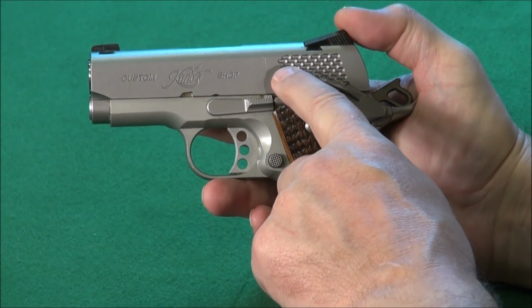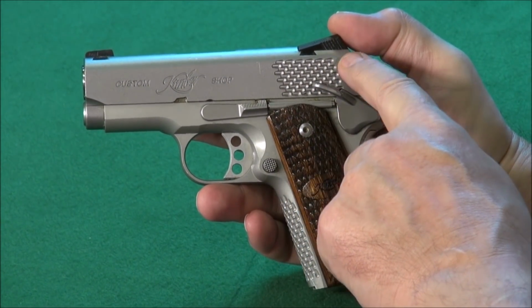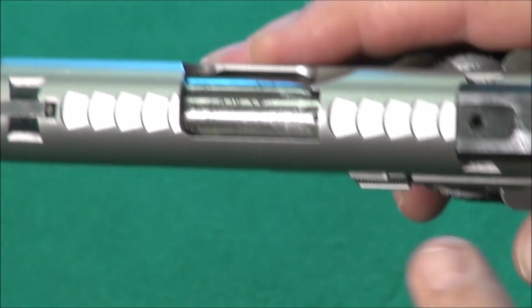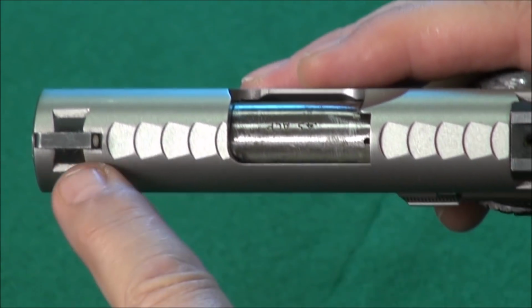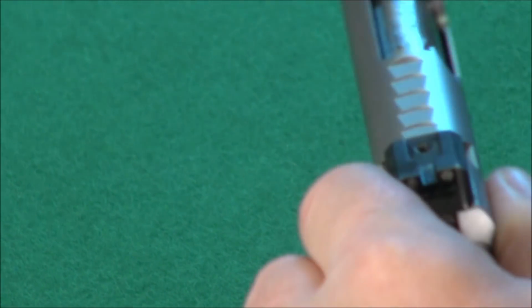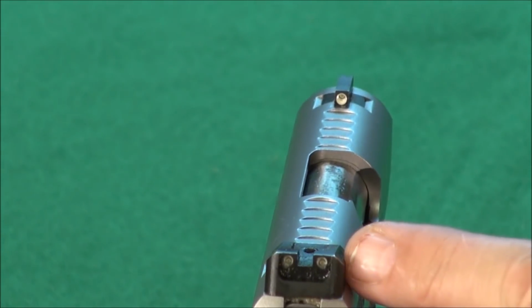The serrations on the gun bring up the price. Look at the top of the slide. Look at the serrations. Zoom in real close. It's scalloped. It's beautiful.